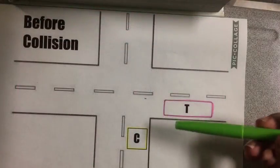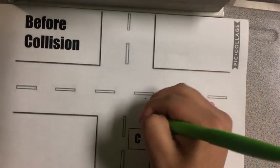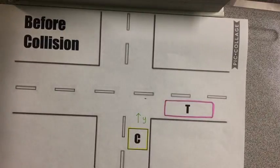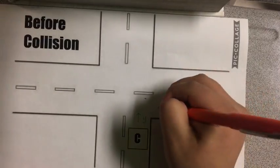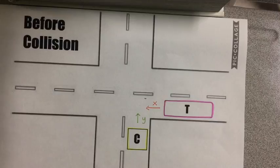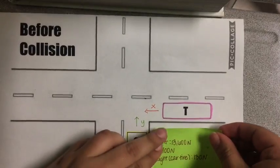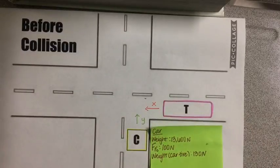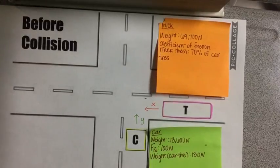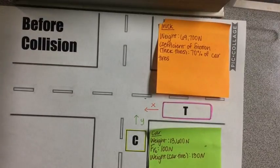We can see that the car is moving only in the Y direction, and that the truck is moving only in the X direction. What we gathered from crash details is that the car's weight is 13,600 newtons. The force of friction of the car tires is 100 newtons, and the weight of the car tires is 130 newtons. For the truck, the weight is 69,700 newtons, and the coefficient of friction of the truck tires is 70% that of the car.